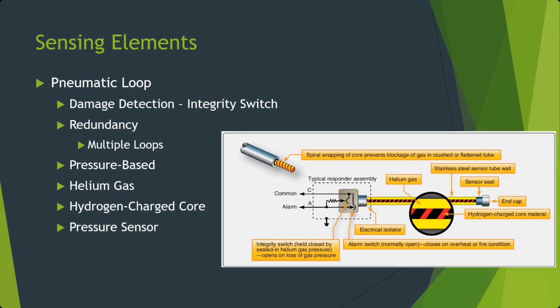You can see it's got an end cap here. It's pressurized with helium gas, okay? And the isolator, right? And then there's a switch inside of the end of it. And so what happens is as this heats up, that hydrogen charged core gives off hydrogen. So now you have more gas filling the same space. What's going to happen to that space? It's going to try to expand. It's inside a metal tube, so it can't expand. So what's going to happen? Pressure is going to go up. So when the pressure increases to a point, it's going to push a switch this way, and it's going to create continuity from, this is essentially a ground, to the alarm, and it's going to tell that there's a hot, that heated up, pressure increased, and it triggered the switch.